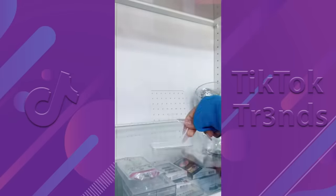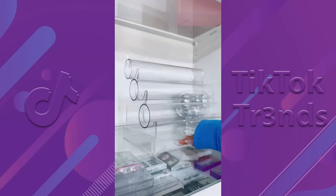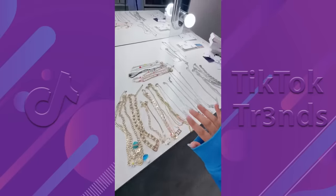Earrings. These are so cute. Next, bracelets. Now I'm putting my rings on these stands. I couldn't fit them all, but these are my favorites. Also, why? Every time. Still need to figure out the rest of my necklaces.